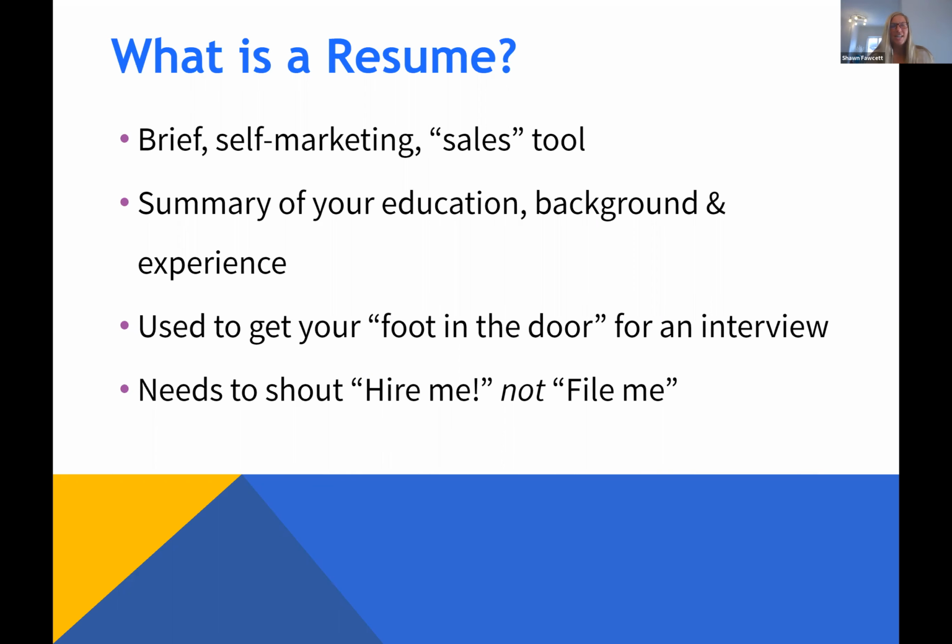So nowadays, every job that you apply for, 99.9% of them will require a resume. And you want to make sure that it shouts "hire me" and not "file me." We'll talk about some ways that you can make sure that you do that so that your resume is engaging, that it's interesting, that it also showcases all the value and the skill sets that you bring to the table.